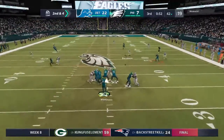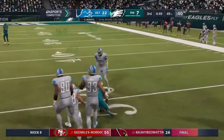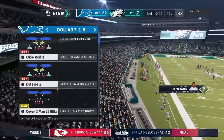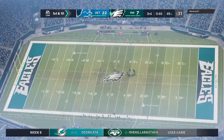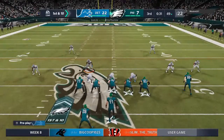Now Wentz. Firing quickly here, and that's complete. And he'll be brought down just shy of midfield at the 49-yard line. That one, a first down pickup of 8. The 49-yard line. 2 first downs have him up near midfield now on 1st and 10.